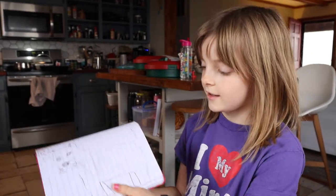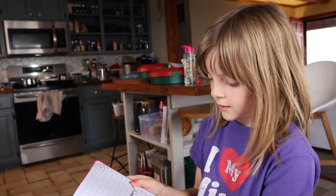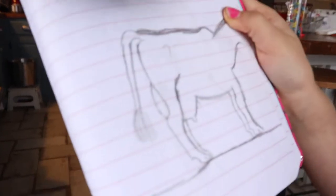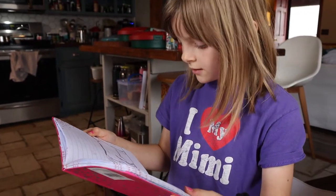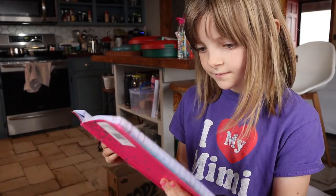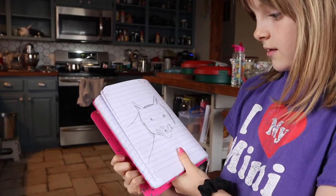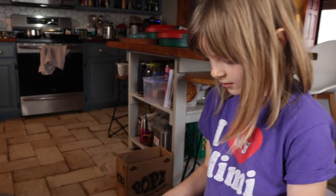Yeah. And then Betty the cow, milk cow. There she is. Y'all like to draw Betty? Yeah, I have another picture of Betty. And then my bobcat. These are so good, honey. Why don't you let Sissy show some more too, okay?